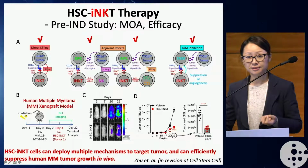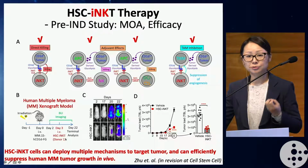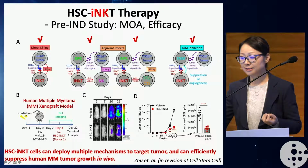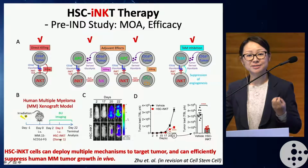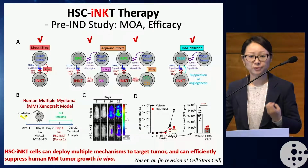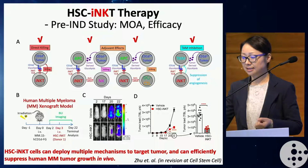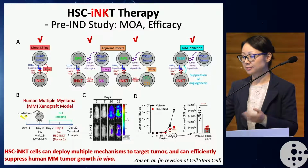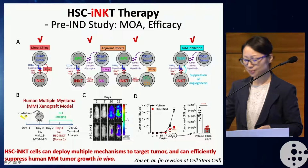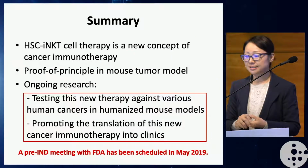Here shows the quantification. And in order to test the robustness of the therapy, we have tried HSCs from 3 different healthy donors, and it shows that it worked for all 3. We were able to successfully generate NKT cells from all 3 donors, and those NKT cells are pretty functional and can kill tumor.